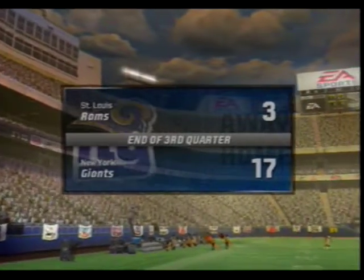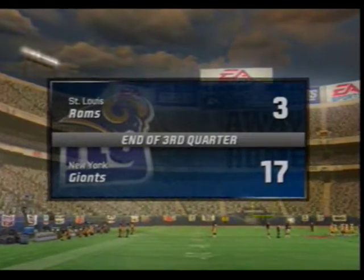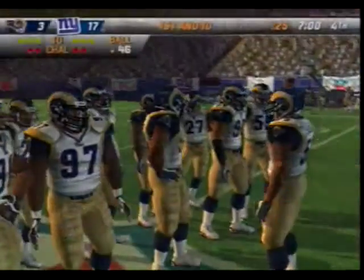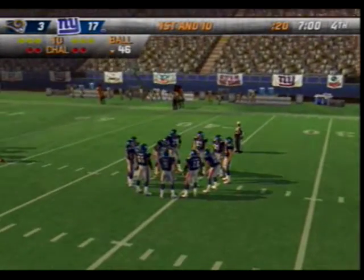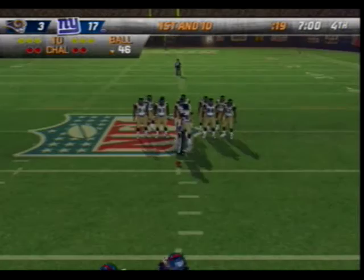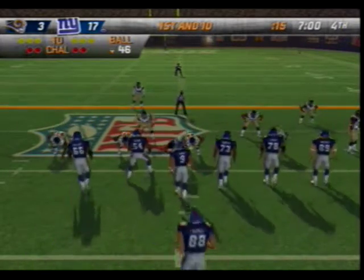At the end of three, the score is 17-3, Giants. The Rams. And we'll start the fourth quarter. So they have first and 10 here. 46-yard line.